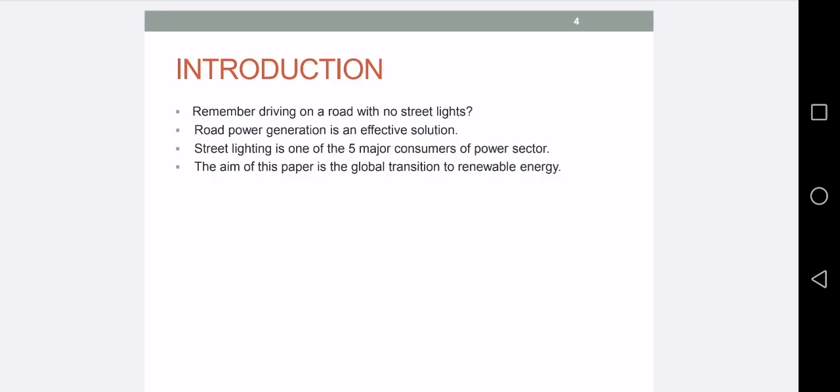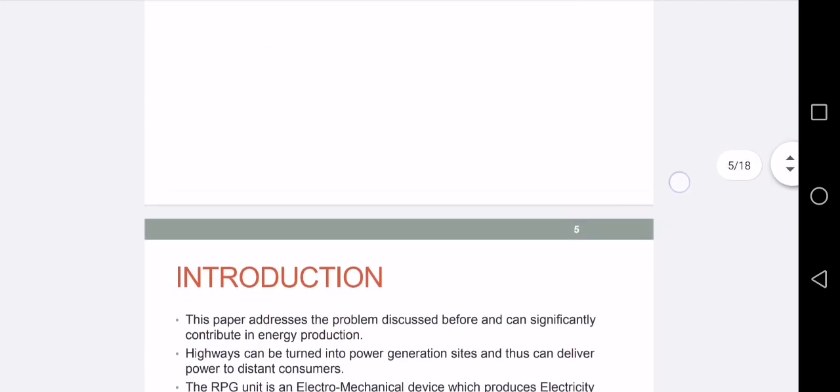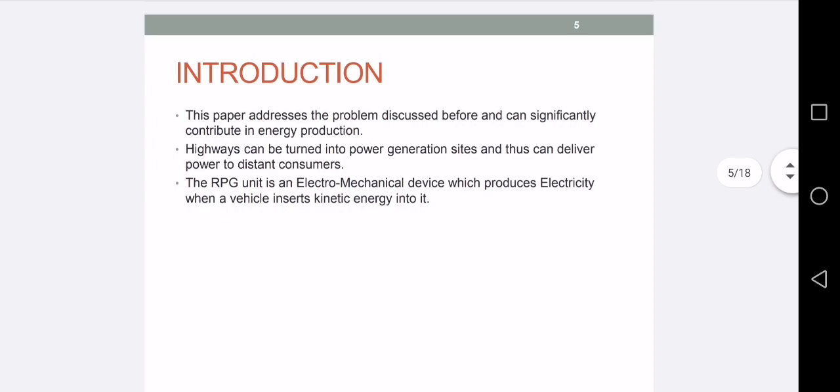Street lighting is one of the five major consumers of the power sector, and in a survey we found that it accounts for about 14% of the global energy demand. The aim of this paper is the global transition to green sources of energy, or renewable energy sources. This project can significantly contribute to energy production. You can employ this unit, the road power generation unit, which we will discuss later on, on any road, and it will produce electricity in up to many kilowatts.